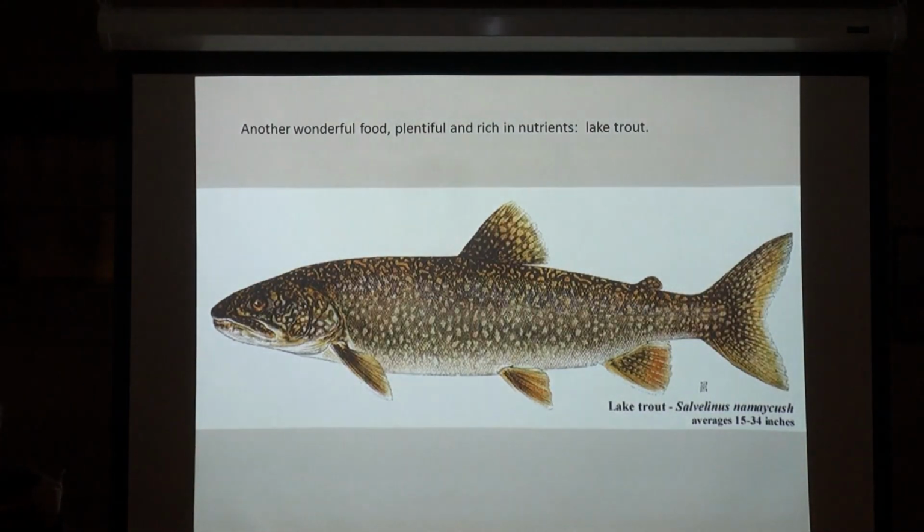We have this wonderful fish. This is lake trout. The second name, its specific name, is actually an Ojibwa word, or an Anishinaabe word. A wonderful, plentifully available, protein-rich food, unfortunately susceptible to overfishing, so people have to be very careful about that. Because these are homing fish and they like their own spawning habitat to reach.